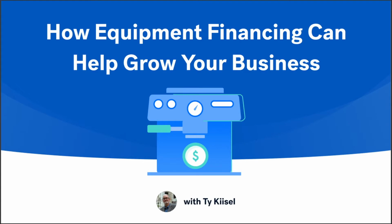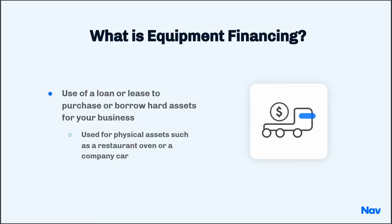We're going to spend a few minutes and talk about equipment financing. And believe it or not, this is a fairly flexible type of small business financing that a lot of small businesses can use and leverage to the benefit of their business. So let's define what it is first. It is either borrowing or leasing to purchase hard assets for your business, basically purchasing equipment.